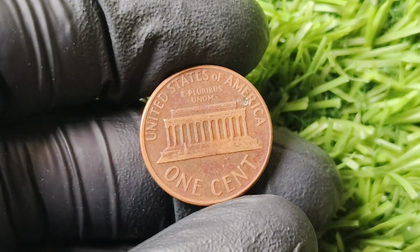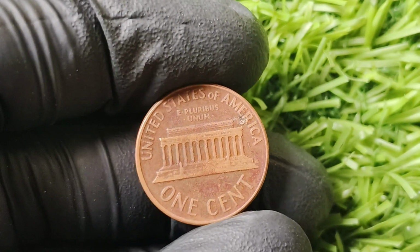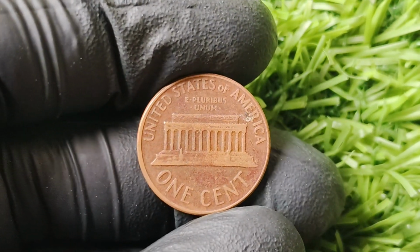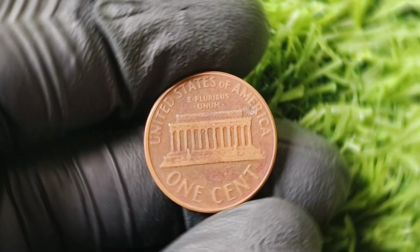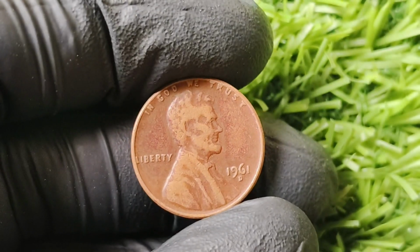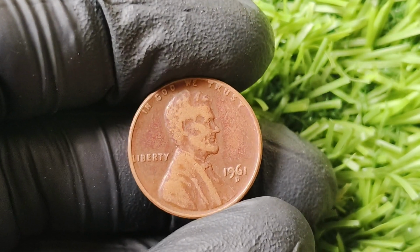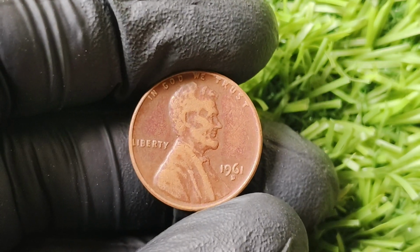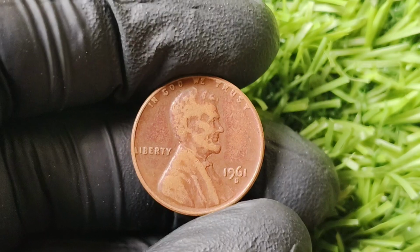Now let me share a quick story from my own coin hunting days that'll show you how easy it is to miss a treasure. A few years back, I was at a garage sale, digging through a box of old coins someone was selling for $1 a piece. I found a shiny penny from the 1960s and tossed it into my pocket, not thinking much about it. A few weeks later, while chatting with a fellow collector, I casually showed him the penny. His eyes got as wide as saucers.